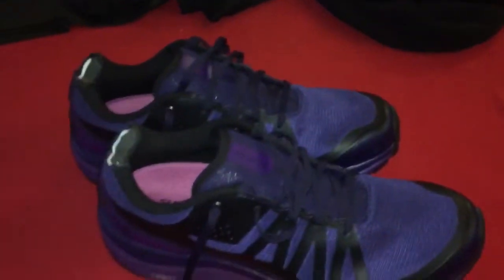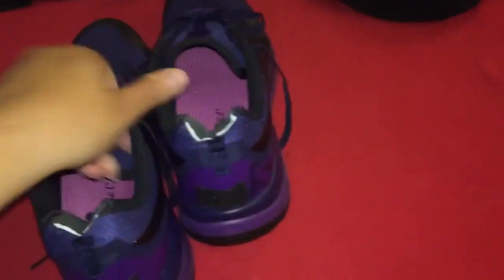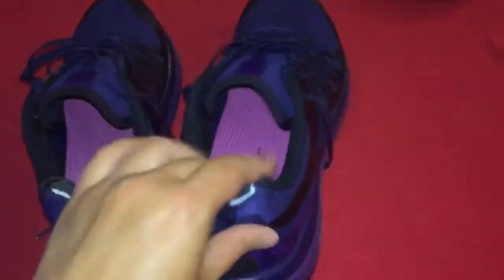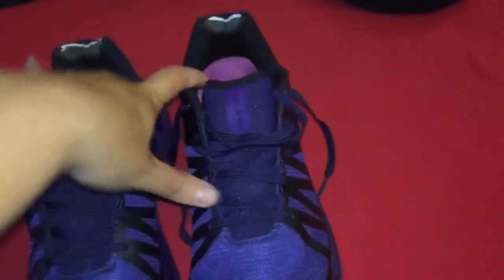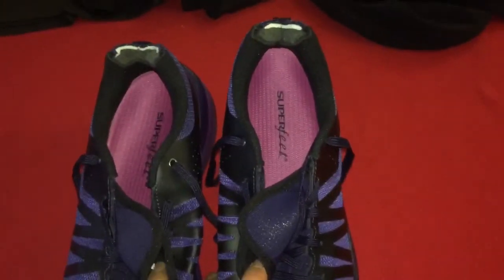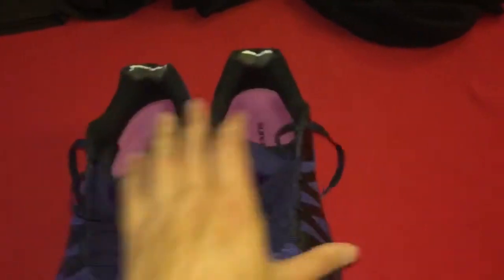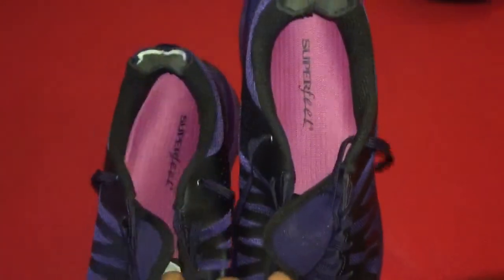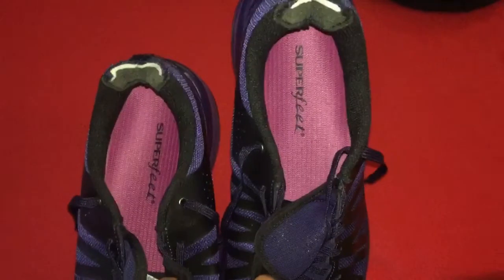These are Salomon Odyssey Pros, and I have cut out the back because it rubs my heel. I wore them for over 1,000 kilometers on the Via de la Plata Camino, and my other shoes had no wear and tear on the tread. So I have high hopes they're gonna last a long time along the trail before I need to replace them. And inside I have the Berry Superfeet insoles.